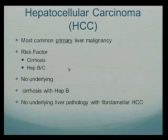Risk factors, as we talked about, are cirrhosis, underlying hepatitis B, and hepatitis C. Important thing, as we talked about in the first lecture, with hepatitis B, you may not necessarily see underlying cirrhosis, but somebody with underlying hepatitis B for a long time may just present with a hepatocellular carcinoma. Importantly, as we talked about previously, fibrolamellar HCC usually presents in young men, and there may be no underlying liver pathology.